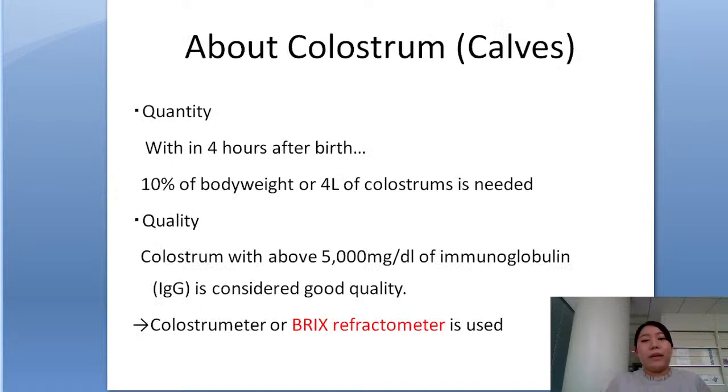So now I would like to talk about colostrum, more focused on calves. The important thing about the quantity of colostrum for calves is that within 4 hours after birth, they must receive 10% of body weight or 4 liters of colostrum in order to have good health. And for the quality of colostrum, colostrum with above 5,000 milligrams of immunoglobulin is considered good quality.